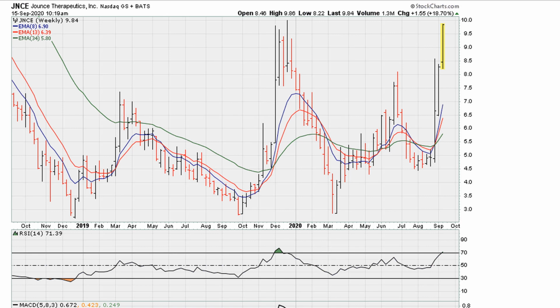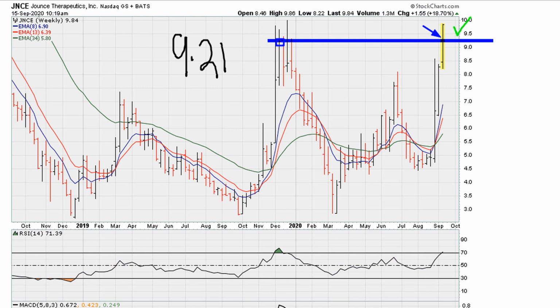I do not know. Now, on the weekly chart, we see that there's another breakout we can use, based on the weekly closing high from December 2019. And that breakout level is at 9.21. So we can use this as our closest breakout level. Of course, as long as it is above this level, we know that the price is also breaking out as far as the weekly chart is concerned.